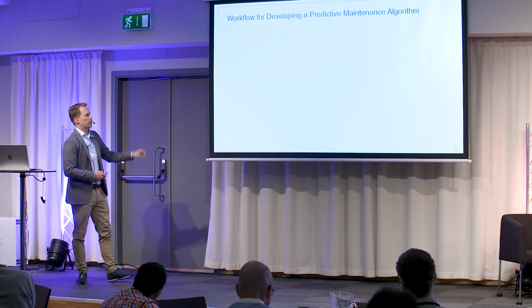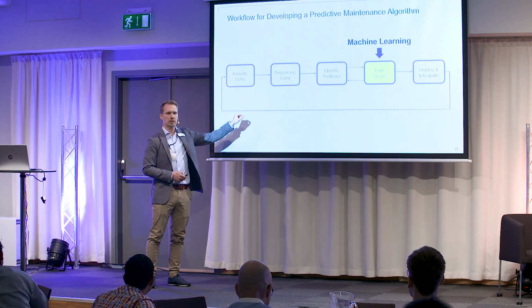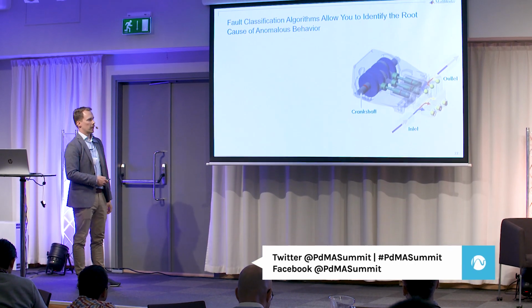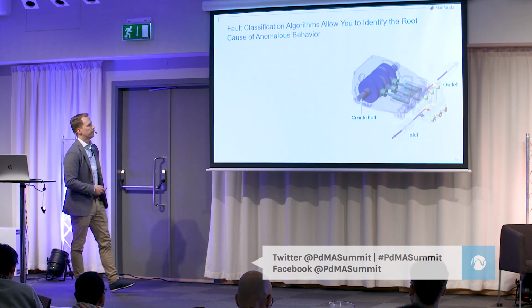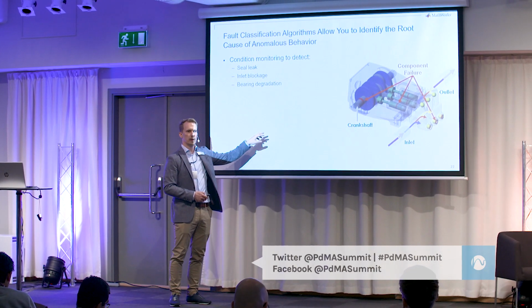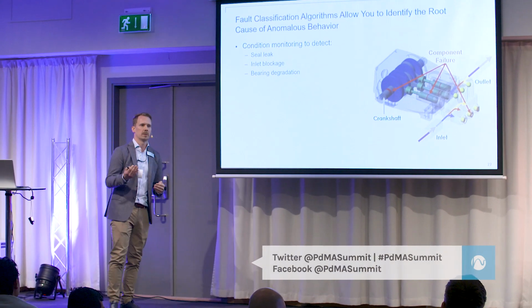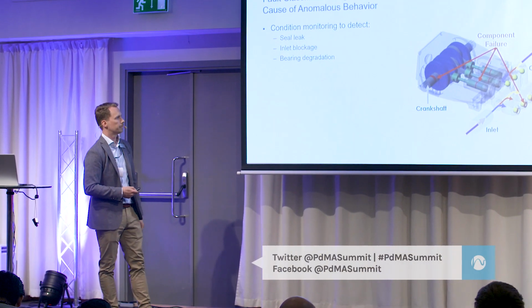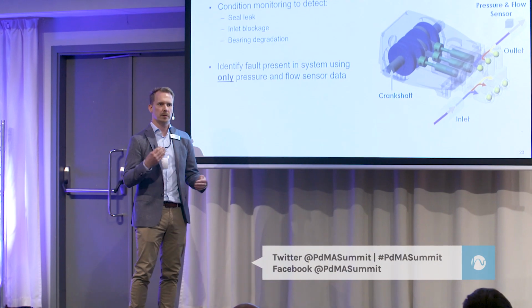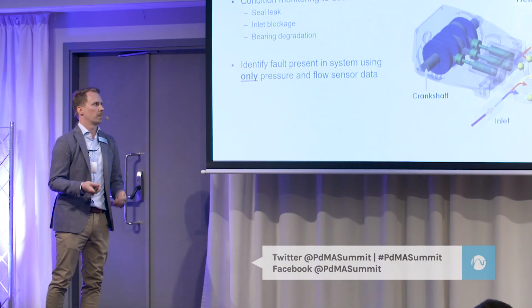Right, so that was sort of the first parts of the workflow. So let's move into the fun part, so to speak, so machine learning part. So again, let's take a look at the pump again. So as I mentioned, there might be 3 different types of failures. And if we take all the different combinations of those failures, we might have 8 possible failure conditions. And we want to identify the failures by just looking at the output pressure with the features that we extracted from that.